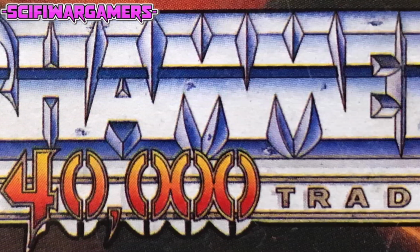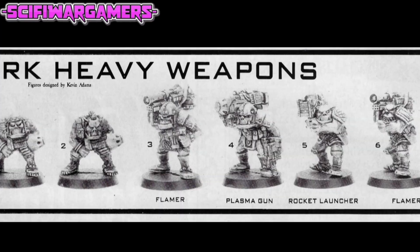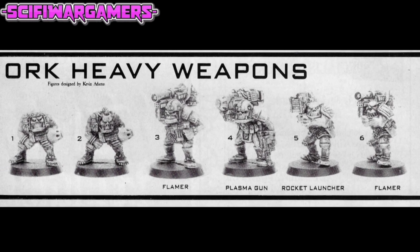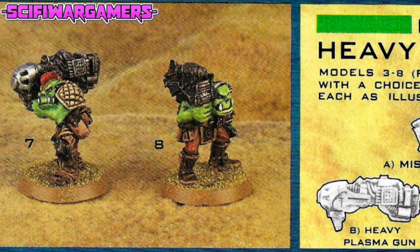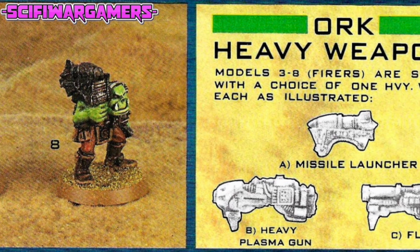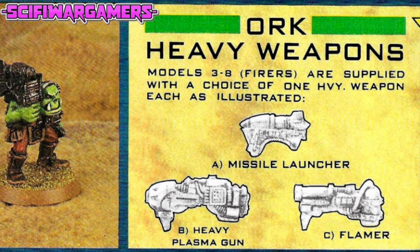Let's jump in. Warhammer 40,000 Rogue Trader. Ork Heavy Weapons. So these are the first heavy weapons sets for the Orks for Rogue Trader, and these were released in April 1988, and these figures were designed by Kev Adams, and I have to say that Kev Adams is my favourite Ork sculptor.